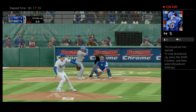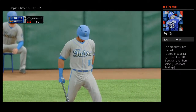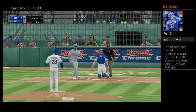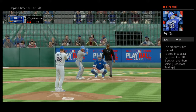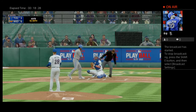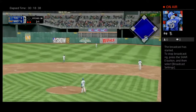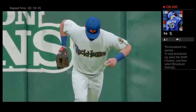Here's the first pitch to him. And a fastball's off the plate away. It's ball 1. Now the 1-0. 1-1 count. The 1-1 is laid off, down and in. Hit high and deep to straightaway right field. A ball that's carrying. And he makes a nice catch on the track as that ends the inning.